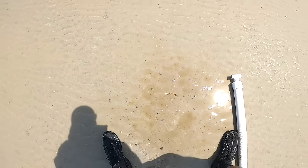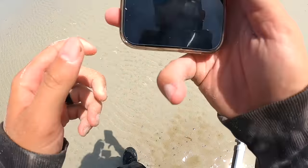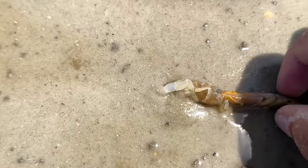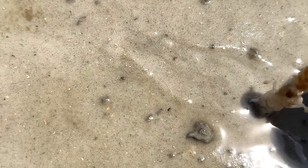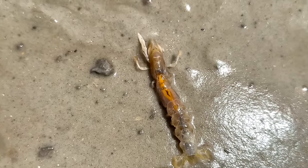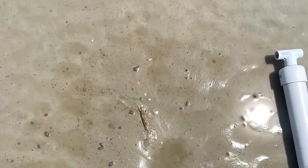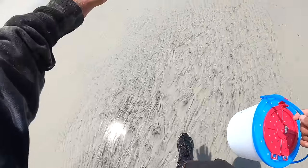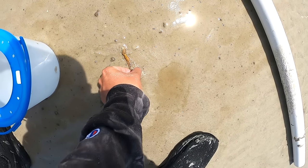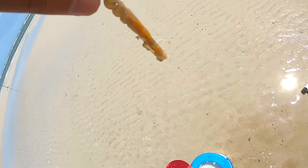Dude, they look so weird. I got a video of this, hold on. That took so long. All right, so that right there is a ghost shrimp. They look very, very interesting. Apparently their little nippers can hurt you too. Oh, why'd that take so long? Hopefully he doesn't dig his way down before we go get our bucket. You, sir, are coming with us. Oh, that's so weird looking.